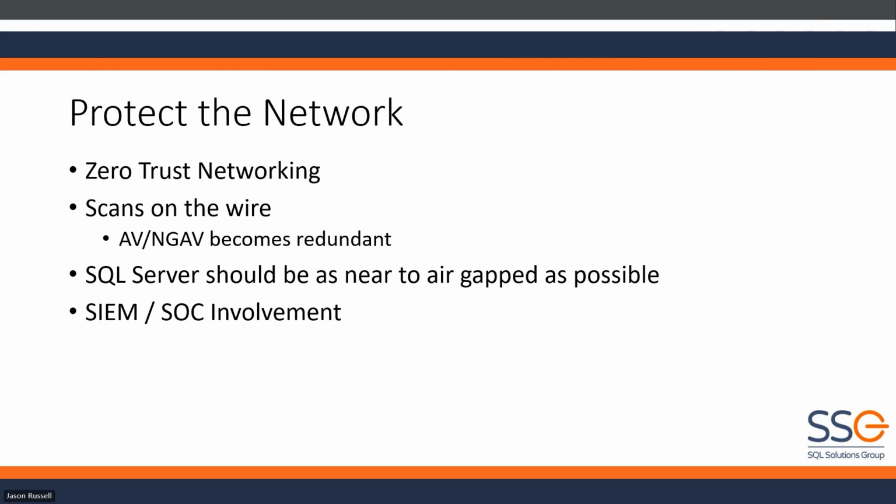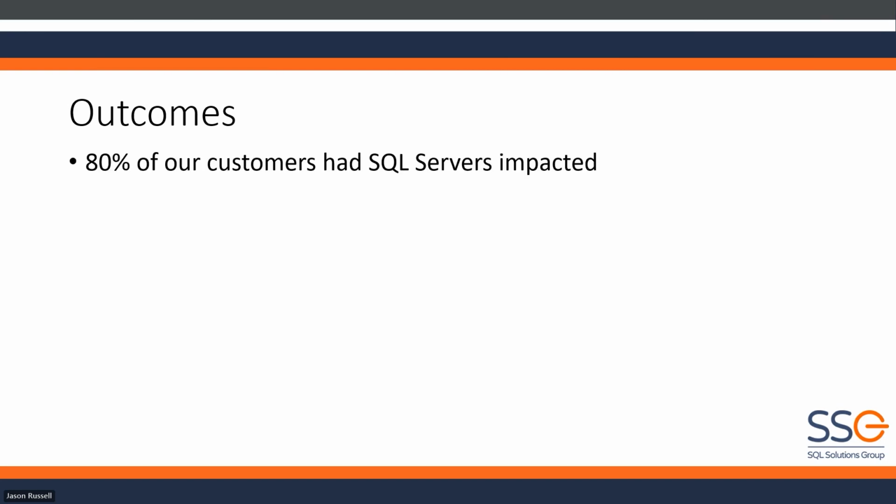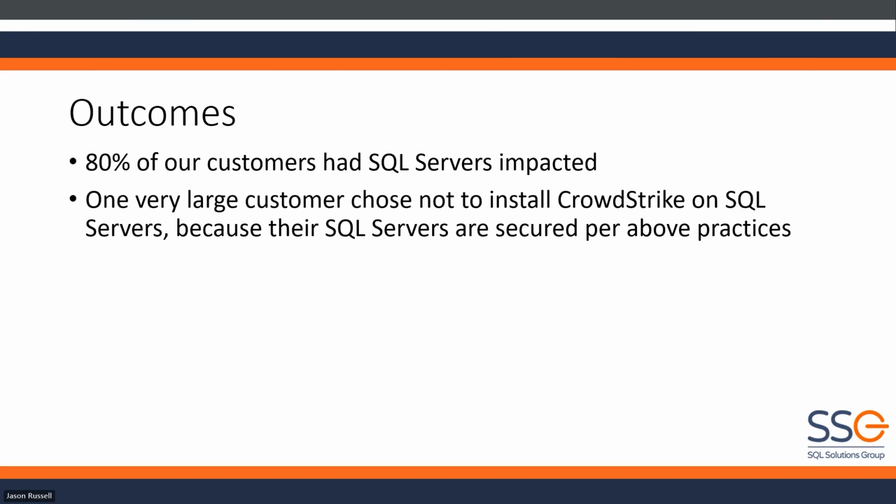Okay, so what do we see as outcomes for our customers? This is coming back to the incident in July. It was a live and in color DR event for a lot of people, to exercise your DR plans. My estimate is that about 80% of our customers had impacted SQL servers. We have a very large customer, household name, that was a CrowdStrike environment who had literally hundreds of servers, not counting endpoints, laptops, and things like that, but just servers that went down because of this.